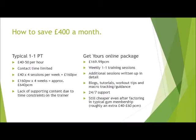Again, we've got that minimum amount of volume. So 4 sessions per week. You obviously want them all supervised. You want that guidance all the time, because that's why you're paying good money. So £40 times 4 sessions per week is £160 per week. Typical month has 4 weeks in it. It's not outrageous to assume that it's going to be costing you in excess of £600 per calendar month to train with a personal trainer, one-to-one, 4 times a week, get that volume in.